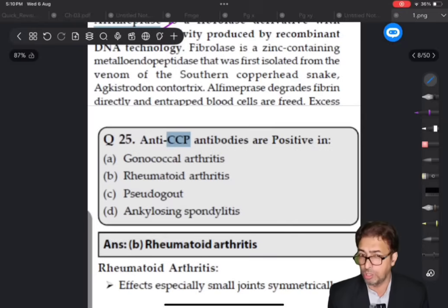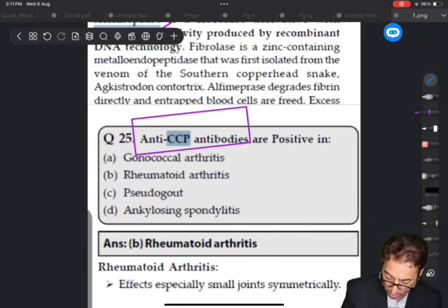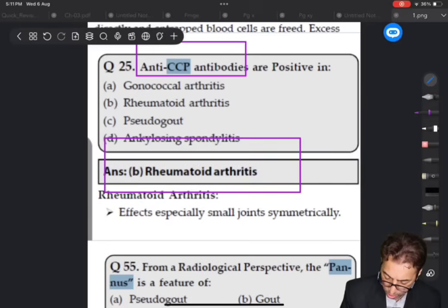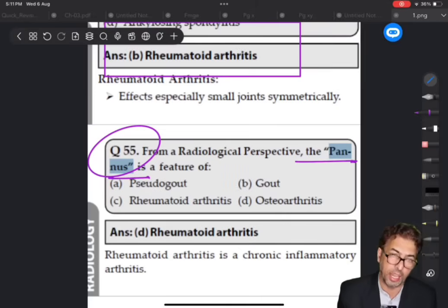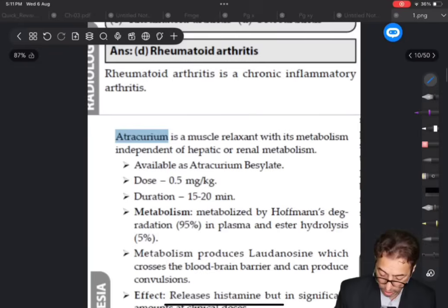Anti-CCP antibodies, I just mentioned to you that it was given in a question: what is a pathological feature? And anti-CCP antibodies are a feature of what condition? It is the condition I mentioned, rheumatoid arthritis. So very important, rheumatoid arthritis. Not only that, pannus, the question which was asked to you, I have mentioned it. The word pannus is a feature of rheumatoid arthritis. This is another question which I had given, question number 55 in the Platinum Q Bank. That question has been taken directly and put in indirectly, and rheumatoid arthritis is the answer. So anti-CCP antibody positivity and pannus indicate rheumatoid arthritis.